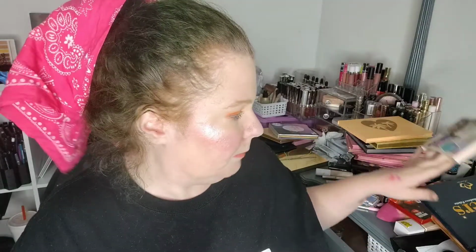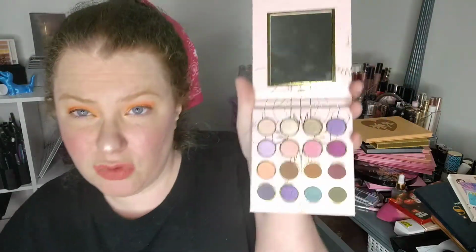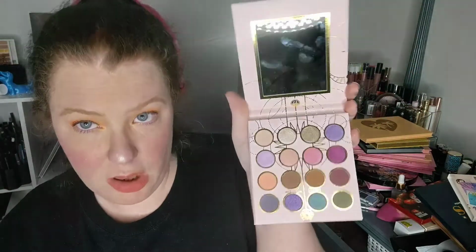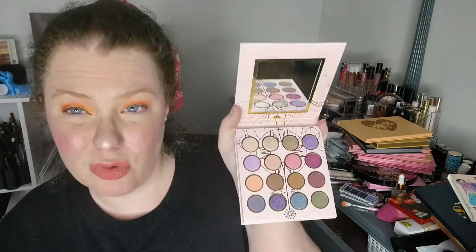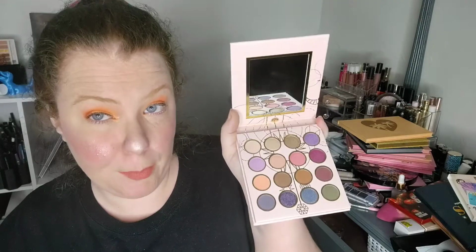This also, Romantic Nomad. I can read better than in cursive. You should have seen me struggling to read this in my thing. But this is Romantic Nomad. It is a small palette from BH. It is really cute. It is really small. It is definitely deceptively small when you buy it online, but it's so cute. I think it's going to be a little bit hard to get my brush in there, but I'm going to make it work because I think the palette itself is really freaking cute. And I just got that in today.